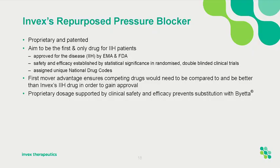Because we'll be the first drug to market for IIH, we'll have that first mover advantage, and anything in the future will then need to be compared against our drug, which will be good. But actually, most importantly, our drug formulation will be unique. So the ICP pressure blocker will not be the same as the Byetta used for diabetes, and hence there cannot be substitution.